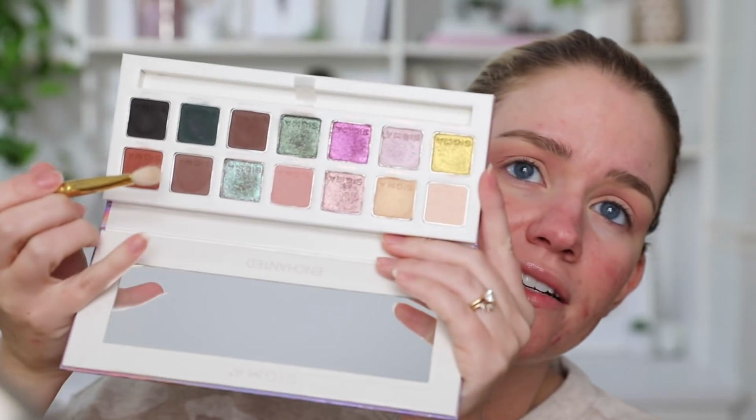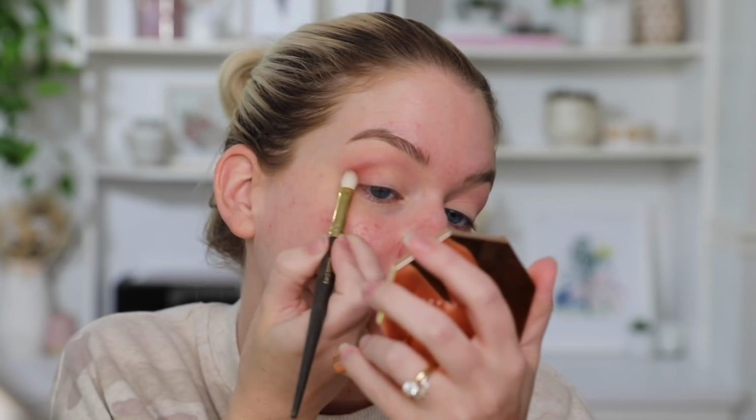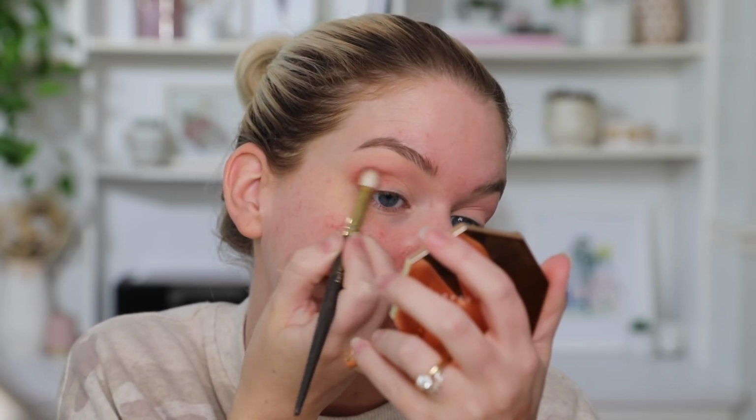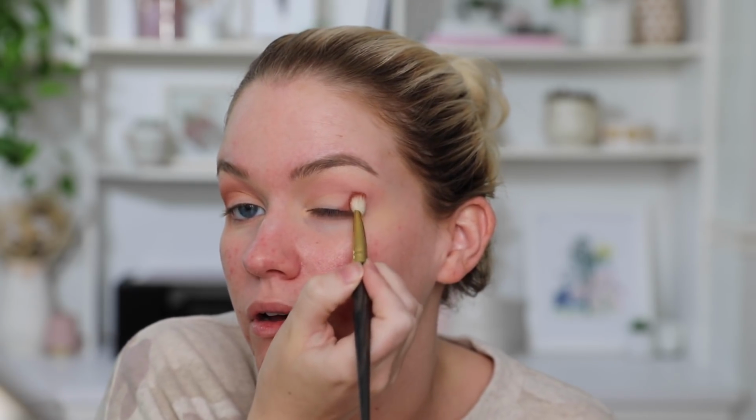I'm going to grab another brush, and I'm going to grab this color right here, Terra, little terracotta color, and I'm going to bring that into my crease and outer corner. Same type of situation. This dog hair will not quit, bro. Blending that out with my same old brush, and then I'm gonna go in with this green color next. Curveball. You didn't see that one coming, did you?